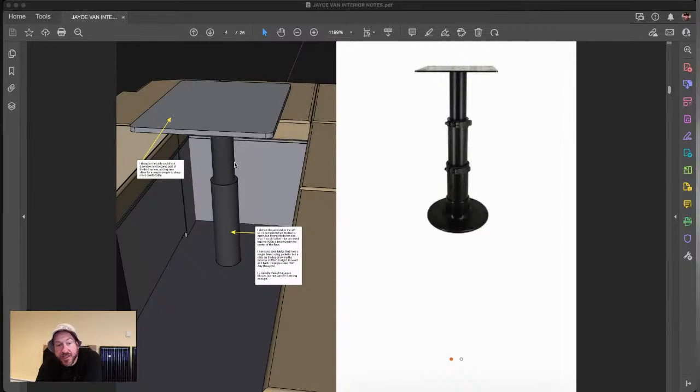The table, which I didn't really talk about, is going to be a 3-piece telescoping table. And we are going to be able to put the table down and have the table be part of the bed system.